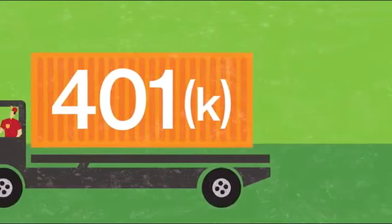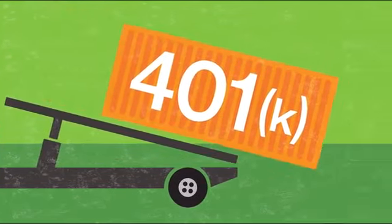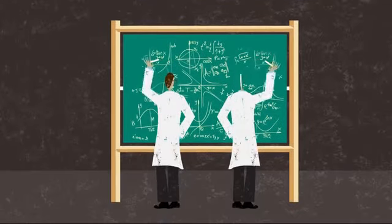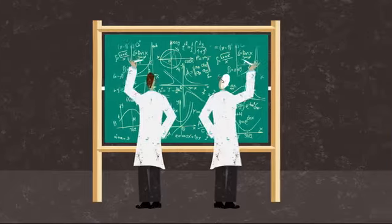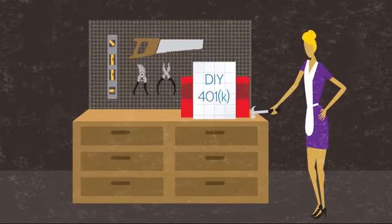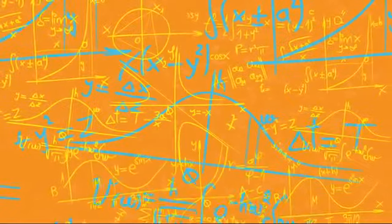So, you've got a 401k. Now what? Even if you leave the heavy lifting to the brainiacs at Guided Choice, it's a good idea to know how investing works. And if you're the do-it-yourself type, you need to understand how to invest appropriately. Don't worry, we're not going to show you tons of math.